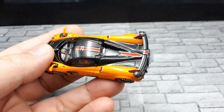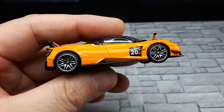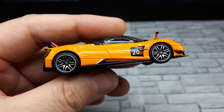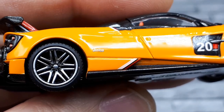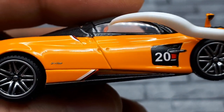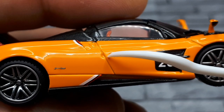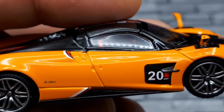Let's move on here. Actually, before the top, let's see if there's any defects on this side. You can't see this from the packaging. Not that I could see it anyways, I ordered it online. Okay, so yeah, looking at that. Little bump for the mechanism to open the door, I guess. I don't know what that is. Maybe that's the fuel filler. Not sure.